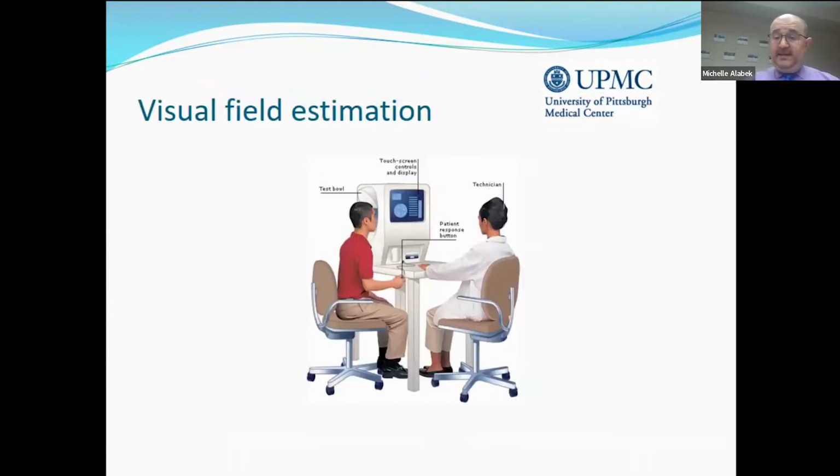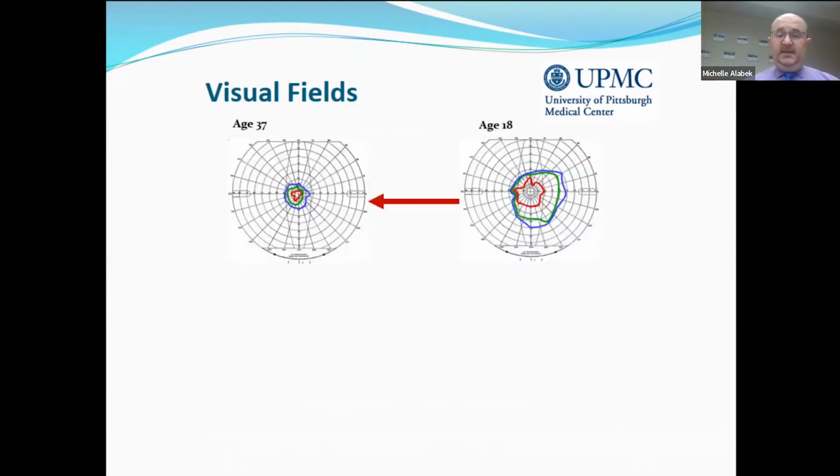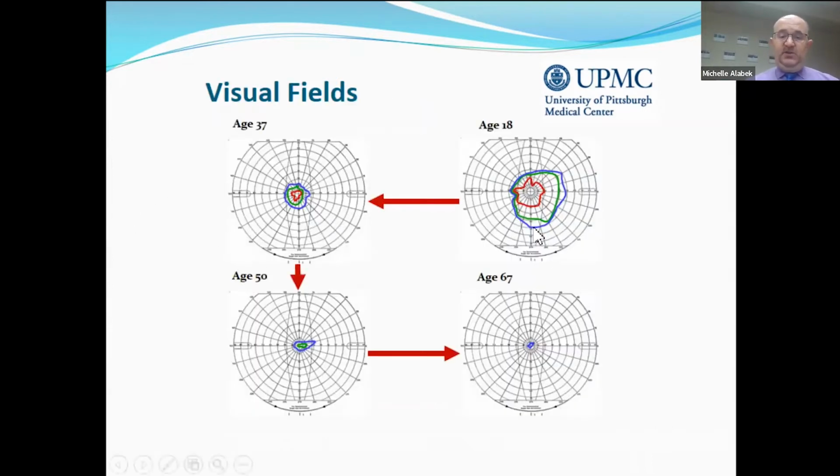Another very useful test is visual field, where the patient is asked to fixate at a certain point in space, and then different stimuli are presented at different points in space, and the patient needs to press a button when he sees such a stimulus, and we receive a mapping of his visual field. And this is another type of this device. And we can see that as the patient ages, the visual field, which is larger here, becomes more and more constricted until a very small island of vision, a phenomenon we call tubular vision, is all that remains.